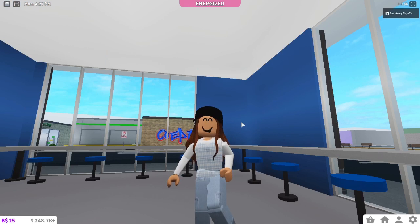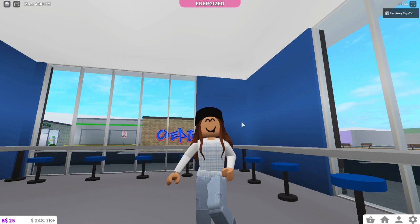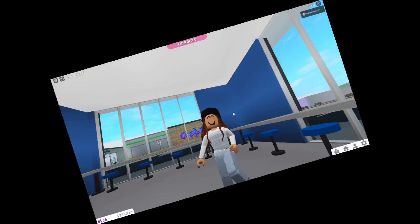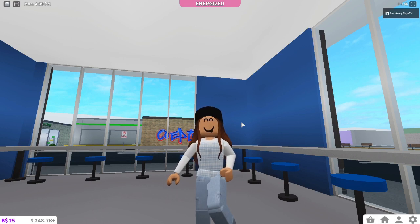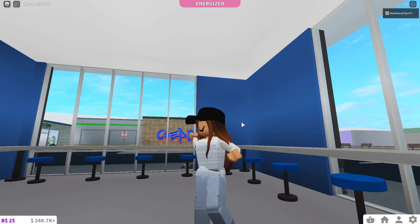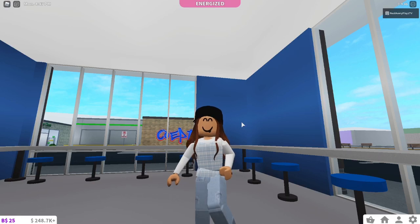The second thing I would like to see added to Bloxburg is an RV update. Now, I absolutely love RVs, and I would like to see them in Bloxburg. I mean, Bloxburg needs more vehicles anyway, right? I would really like that. If you could purchase an RV, it would probably be somewhere from 10,000 to 50,000 Bloxburg cash. That's what I'm thinking, at least.